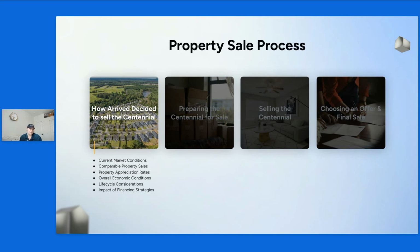So there were just a lot of things that lined up for us that made this an opportune time to sell. It also impacted the financing strategies. This property was leveraged as well, so that also played into it a little bit. I know Cameron already discussed that, but I'm just going to highlight that again.